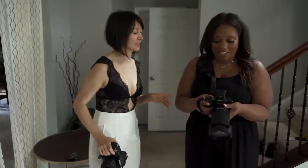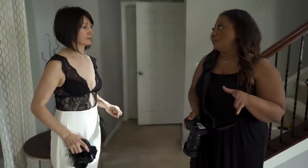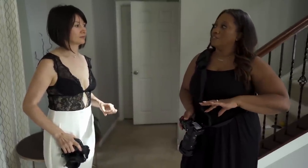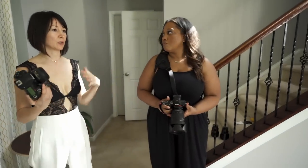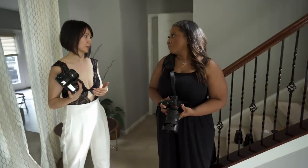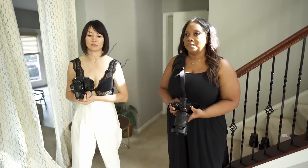Everything looks amazing. Share your settings with us. Okay, so I am shooting 1/125th of a second, f/2.8, and my ISO is 1,000. I tend to go between 800 and 1,000 in scenes like this. So if we need less light, we'll just go lower ISO. If we need more light, you'll just increase your ISO, and we'll just move from there.